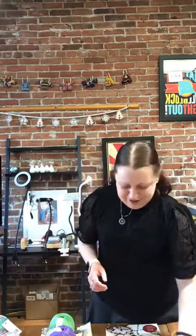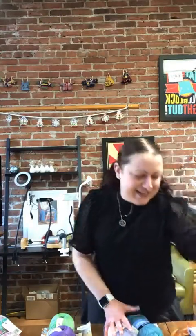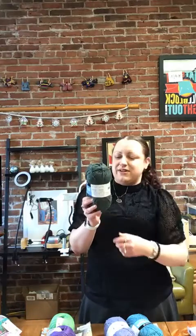Absolutely. So my next item, this is another shop favorite, or at least a Christiana favorite. This is the Remix Light by our friends at Baroque. This yarn is actually 100% recycled fibers, which is why we wanted to feature it tonight. So it's 30% nylon, 27% cotton, 24% acrylic, 10% silk, and 9% linen. I know you're saying, well, there are those man-made fibers in there. Yeah, but they're recycled man-made fibers, so it's not taking up space in a landfill.